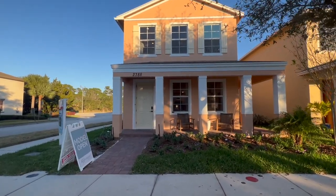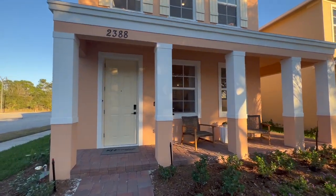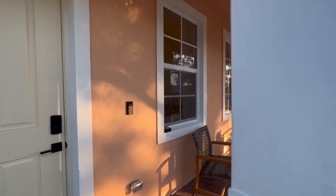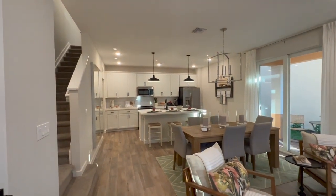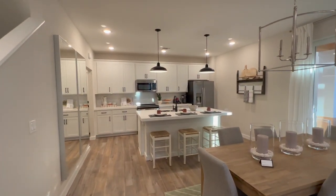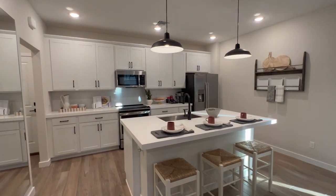This home is going to give you 1,666 square feet under air, 3 bedrooms, 2.5 bathrooms, a rear 2-car garage, and an open concept living space. And what really sets these homes apart is that they offer a front porch that you can extend to wrap around like in this home here. You get impact glass windows standard, which isn't usually even an option in this price range, and the concrete block goes up to the second story.